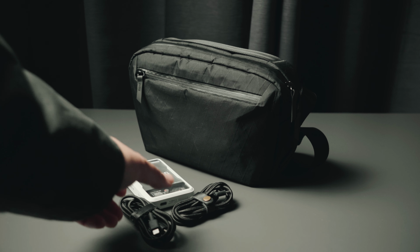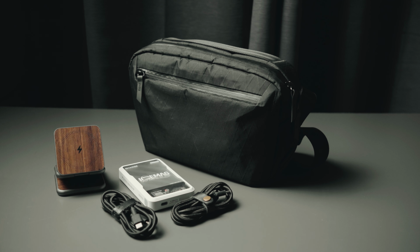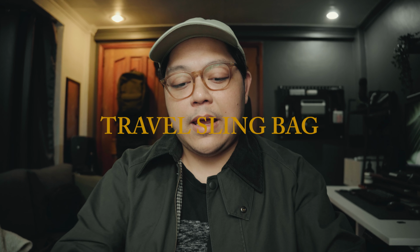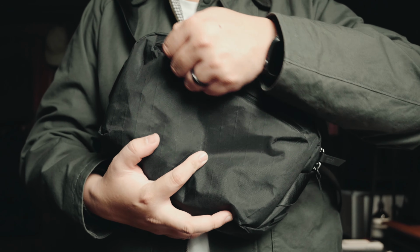I'm okay. I'm good. So for worry-free traveling, one of the things that you can bring with you to make it less of a hassle to carry things around is a sling bag. And I also want to feature something from Alpaca Gear as well. This is the Go Sling Mini version 2. What I like about this one is that it really carries a lot in a very small form factor.